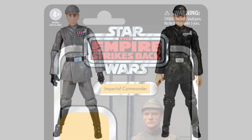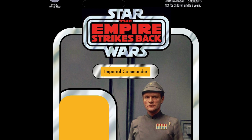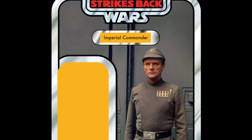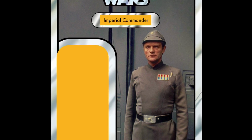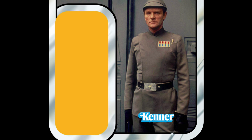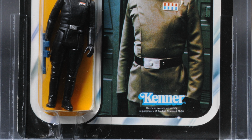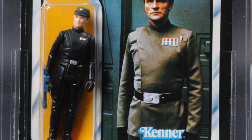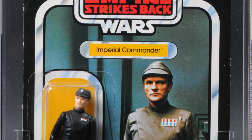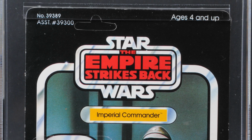But it begs the question, how do you, the fans, want this one handled? Would you be happy for the original Imperial Commander card back to include a more accurate figure, one dressed in grey with a head sculpt that represents the actor Julian Glover? The name pill could actually say General Veers instead of Imperial Commander. Then maybe the black tunic version could be released on an all-new card back. Or would you prefer them to keep it more in line with what Kenner did and have the figure in the black tunic on the General Veers card back? All very confusing, but I guess it does come down to making sure that at the very least, that card back is released to go towards finishing the 96.